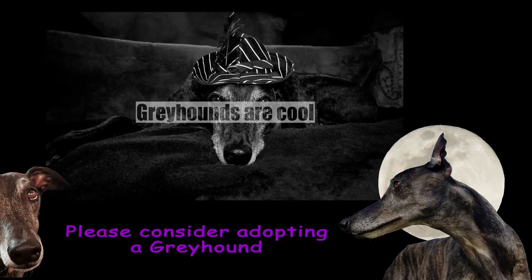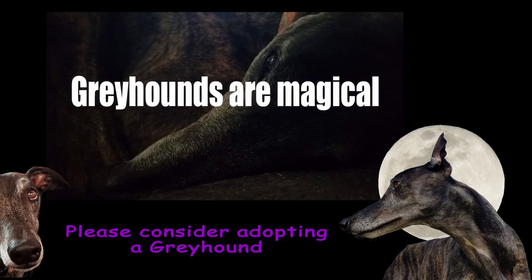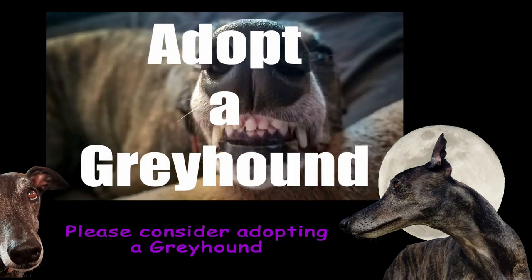Greyhounds run fast, right into your heart, and then they go to sleep. Please consider adopting a retired racer. You'll be glad you did.